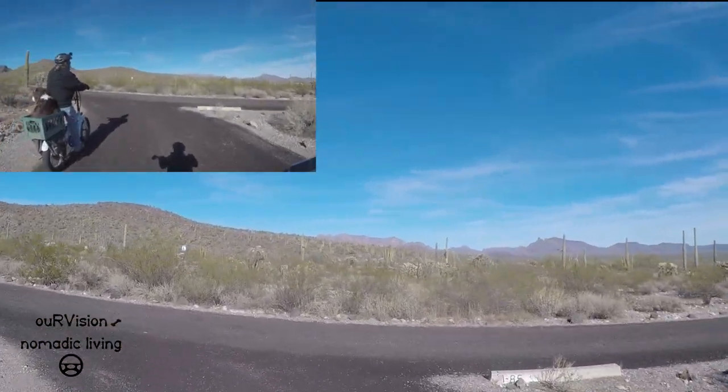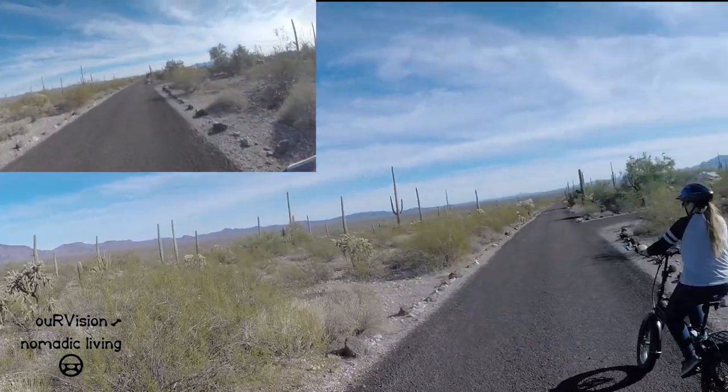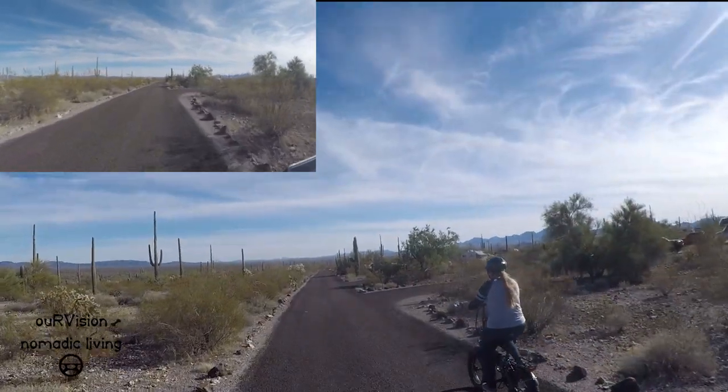So maybe it's a little over a mile on the road then. I thought I said it was about a half a mile, but maybe it's a little bit further.